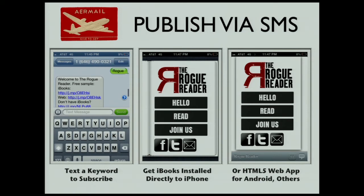From those links, you can get the iBooks version installed directly to your phone, or you can read it on the web, and that's that web reader. So that will go directly to your iPhone, and now it has all that other propagation and discovery built into it. This is interesting because this is the non-commercial aspects of publishing and content marketing. People are interested in it from that perspective. There are a million businesses that would like to give you something of value informationally in exchange for the privilege of sending you a text message, for example.